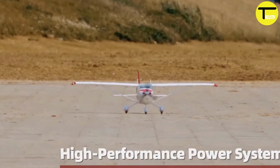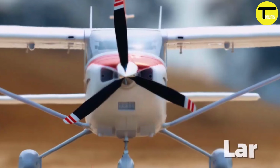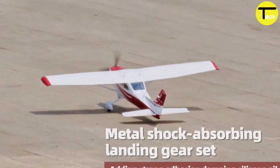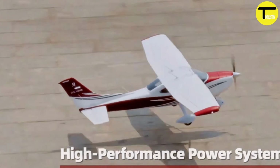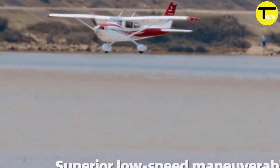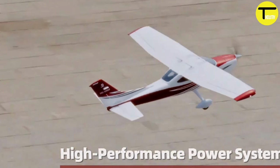is made to perform. Under the hood, a 3541 840 kV brushless motor and 7 digital servos deliver tight control and a rewarding flight experience. Designed to teach, built to last, the Cessna 182 is where your flying journey begins. Classic never goes out of style.